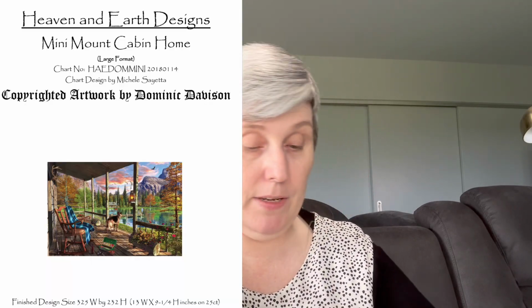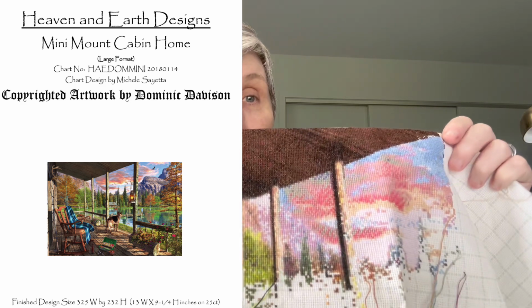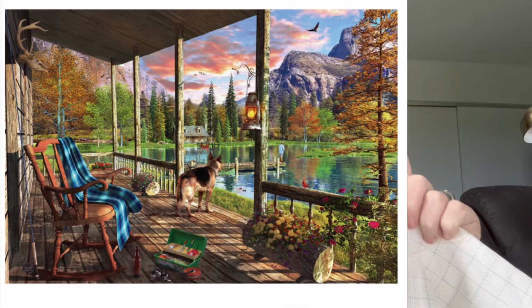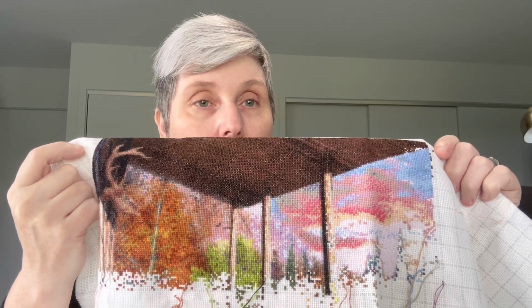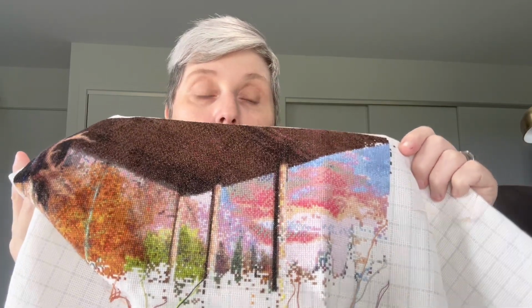My next piece is my Mini Mountain Cabin Home. I only did 317 stitches, so I would have shown a picture of what it will look like. This is by Dominic Davidson, and it is a Heaven and Earth Designs. It is on 16 count. It could be because it's mini, and it's 2/1 full cross.